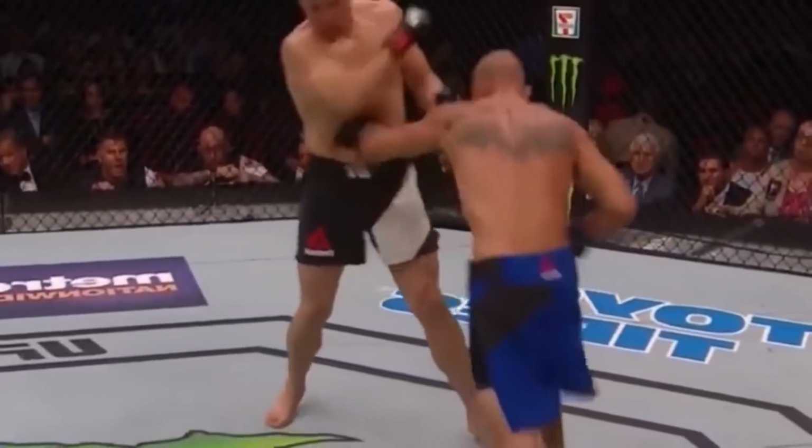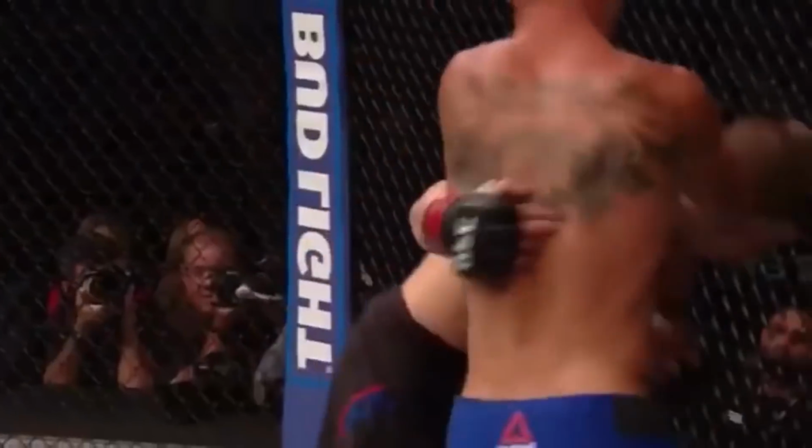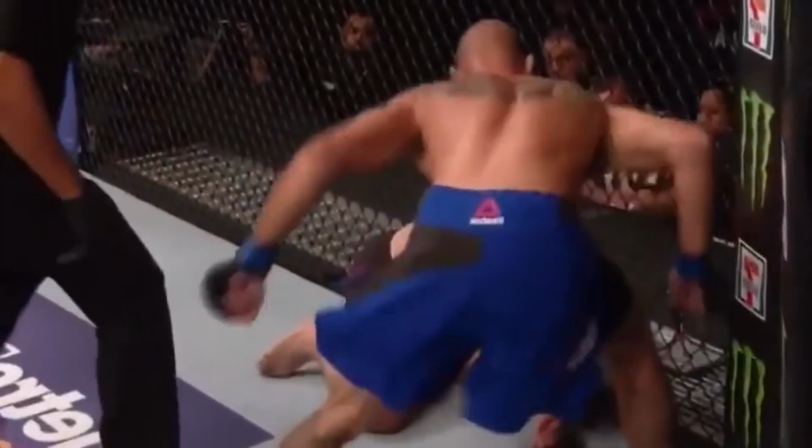Lightweight champion Eddie Alvarez years ago. Story's in big time. Cowboy looking for a finish. Beautiful.